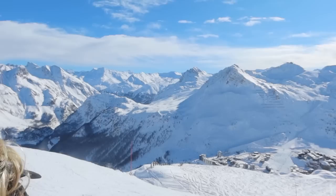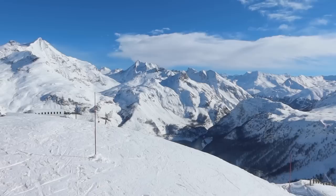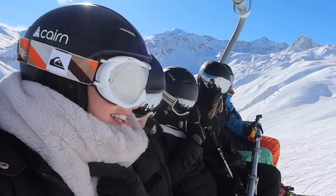Top of the mountain, and look at this view. It's so bright, but look at that. It is incredible. Breathtaking views. Right, let's ski to lunch. Now the speedy girls are together. Are you ready for some serious skiing? As Charlotte says.